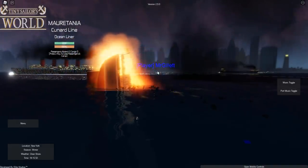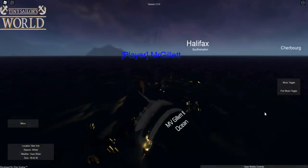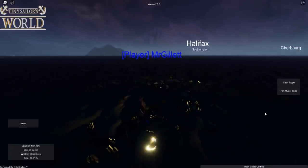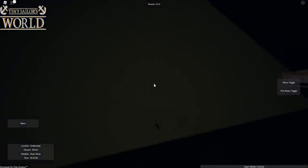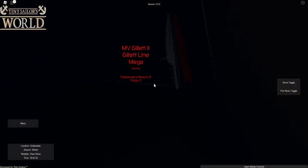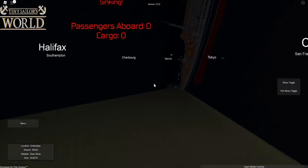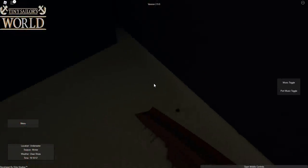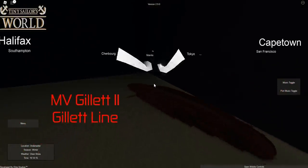The MV Gillett 2 goes under and the fire goes out as well. And you can see the nameplate on the stern is just about to get covered by a wave, and there it goes. The MV Gillett 2 has sunk. Now, following the ship down, you can see we have the funnel that has crashed into the bottom, but here comes the ship itself as it makes its way to the bottom here, and it's about to hit, and we'll see what happens here. There goes all of the engine parts, and she rolls on her side. So yeah, there is the wreck of the MV Gillett 2.